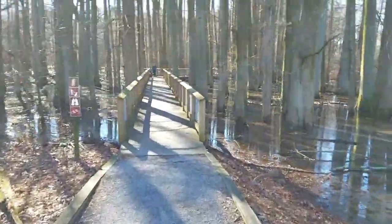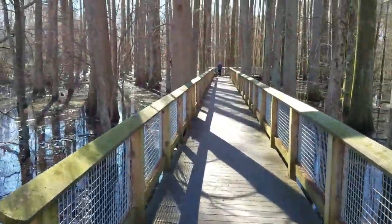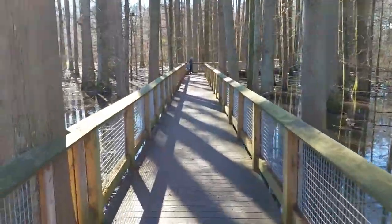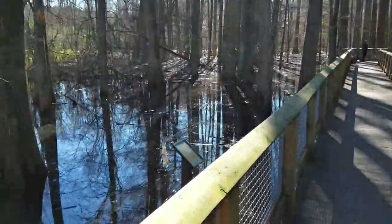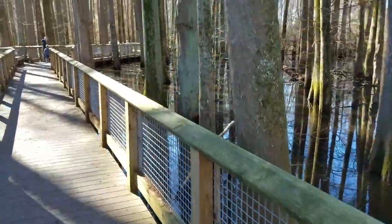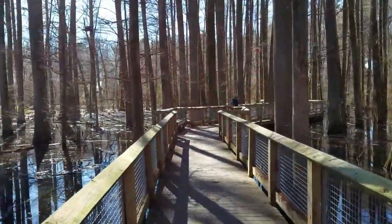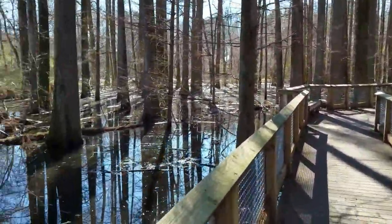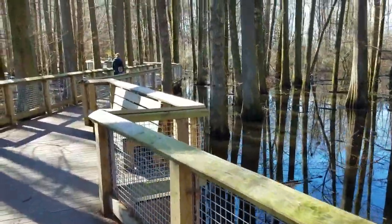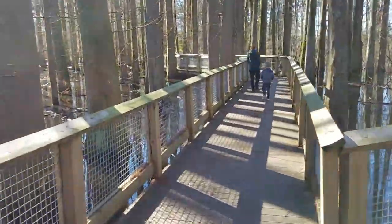No bikes allowed, shucks. Look at those beautiful cypress trees. Walking on the boardwalk. Oh yeah. This is gorgeous. Been out here before in the summer looking for alligators and snakes and turtles. Saw a lot of turtles. This is pretty long, I like this. The Atkinson Cypress Trail. On this beautiful day, it's about 50 something degrees, but the sun's out, so it doesn't seem very cold at all.